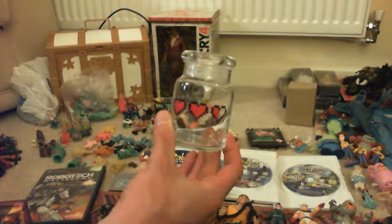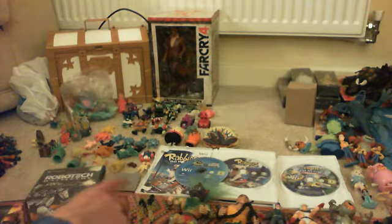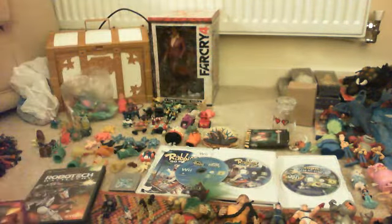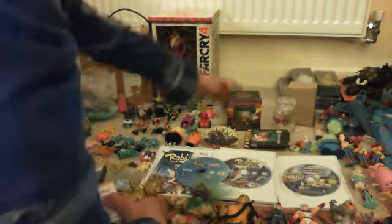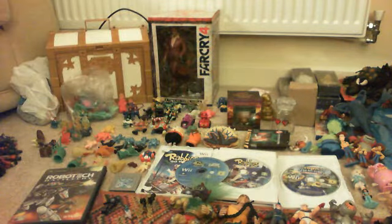And then he had this cool little jar with the hearts on. And also this Ghostbusters wallet as well. So everything was like £1, except for the Haiju Elf, which seemed like it was going to be more. So I had 1, 2, 3, 4, 5, 6. I had 6 items, and he did the 6 for £4. So yeah, I was really chuffed with that.